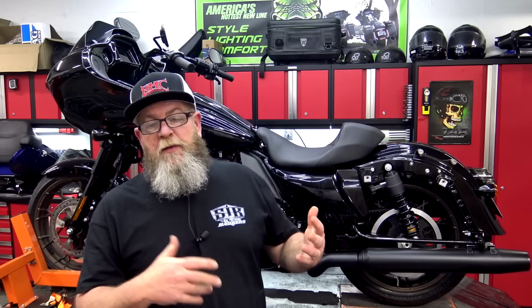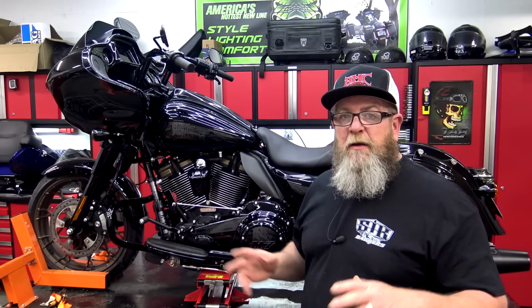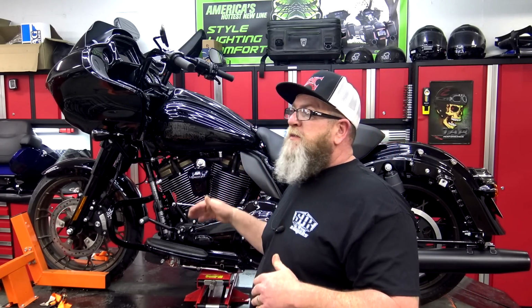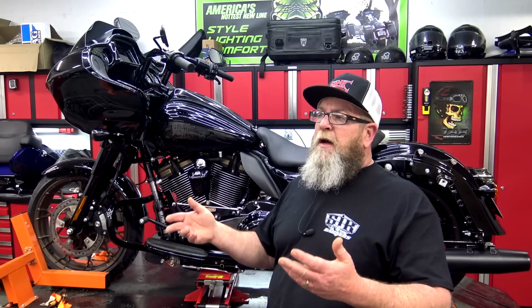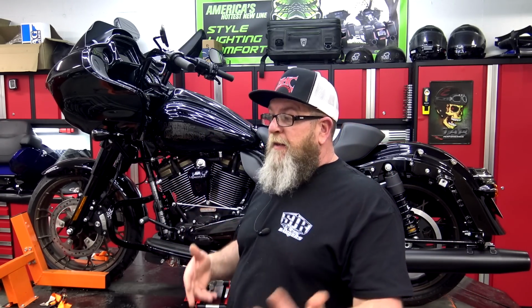Hopefully that clears up the difference between the ST and the special or standard version of the Road Glide and Street Glide, and why they call it an ST, right? Little backstory on that. A little bit better platform to build a performance bagger if that's the direction that you're going. I already see a lot of guys buying the ST and then buying the Advan Black Dominator fender, and they're just changing it back to a regular Street Glide or Road Glide, which is fine because at the end of the day, they got the bigger motor.